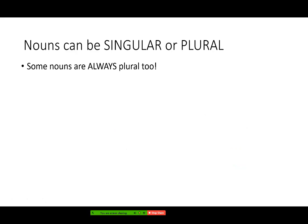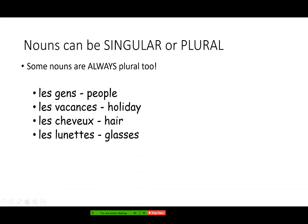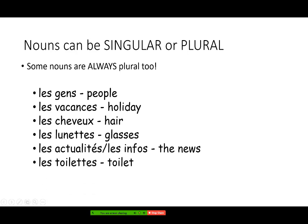Nouns can be singular or plural, but some nouns are always plural too. So les gens are people. Les vacances, the holiday. Les cheveux, the hair, because you don't just have one bit of hair. Les lunettes, glasses, the same as ours. Les actualités, les infos, the news. Les toilettes, the toilets. So these ones, we just need to remember that they always start with les. D'accord? And some have got an S ending, apart from this little exception, cheveux.